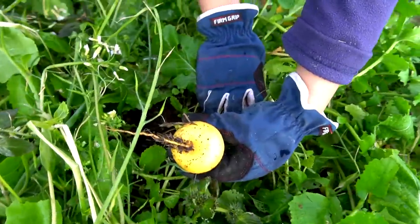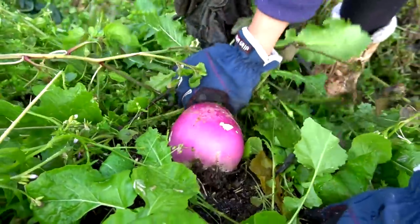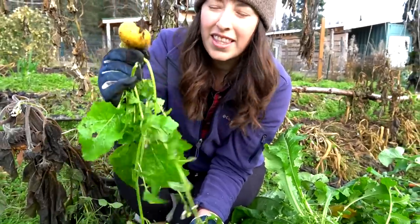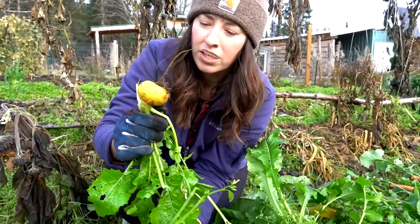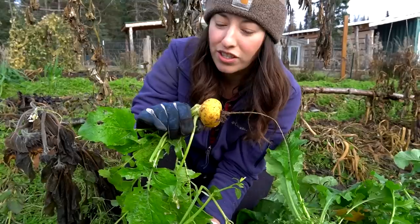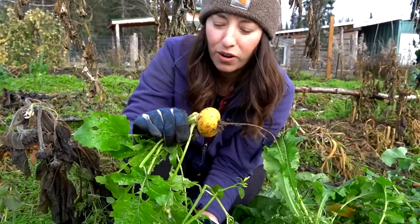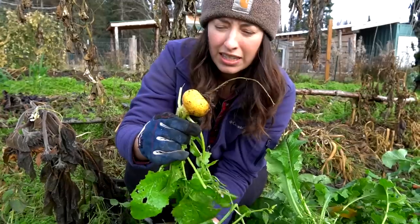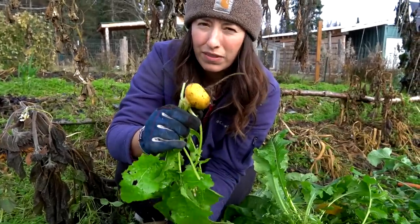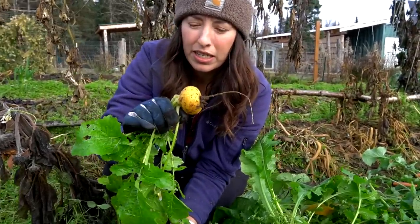These are those yellow ones. It looks like an eggplant. This is a seed that was sent to us from across the seas, and it is so amazing. I cannot pronounce the name of it right now off the top of my head, but it's kind of like a turnip slash rutabaga. It's really small, but it doesn't really taste like a turnip. It kind of tastes more like a rutabaga.